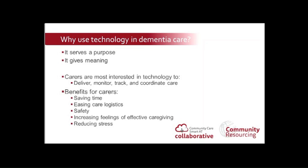It may give you peace of mind to know you'll be alerted as soon as something goes wrong, or nearly any other purpose you can imagine. But the real benefit of using technology in dementia care is that it has meaning for you or the person you care about. Just as with other aspects of dementia care, one strategy won't work for all people all the time, and you'll need to find out what's going to be best for your situation.